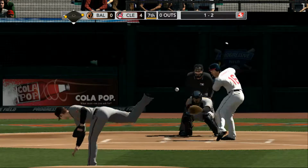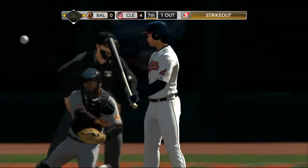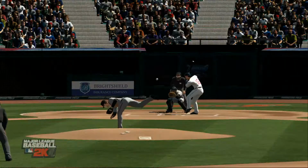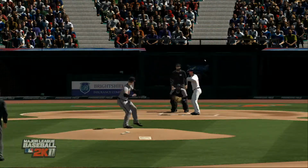One-two pitch coming. Slider, that's taken. Strike 3, 1 away. Well, here's a novel idea. The ball's right down the middle. Swing!